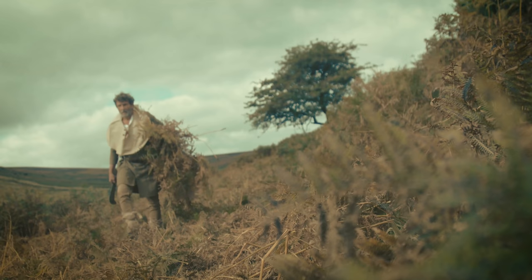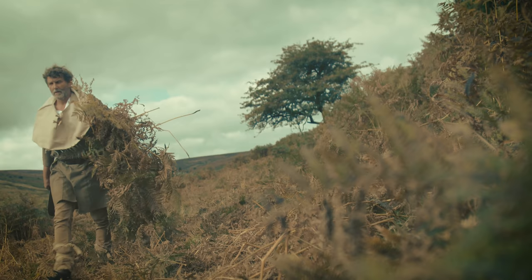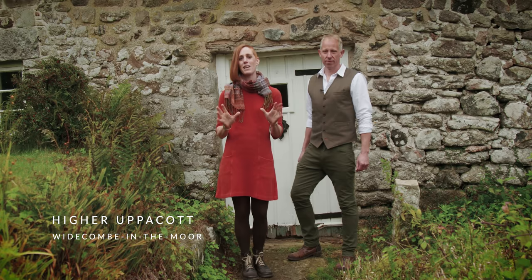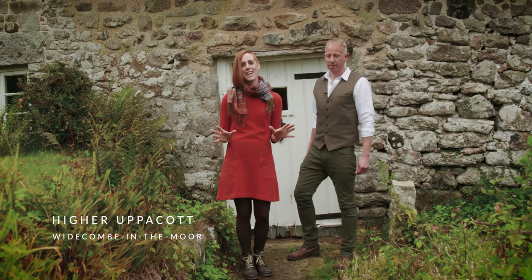Higher Uppacott is embedded in the medieval landscape of Dartmoor. In this longhouse, you can be transported back in time, exploring the space that William Beard and Abraham Thomas lived in and the landscape that they and their forebears inhabited.